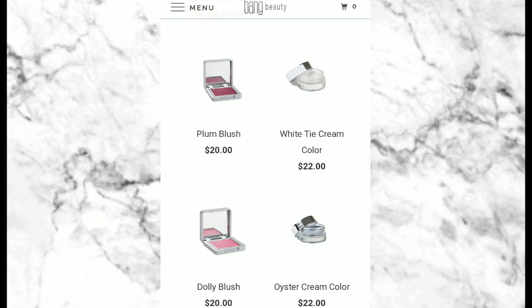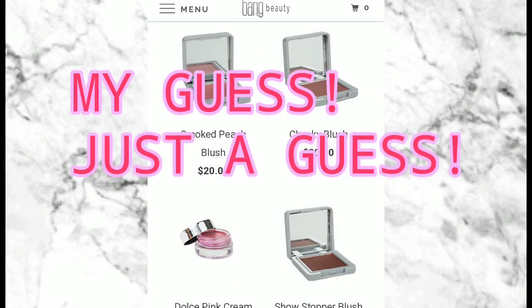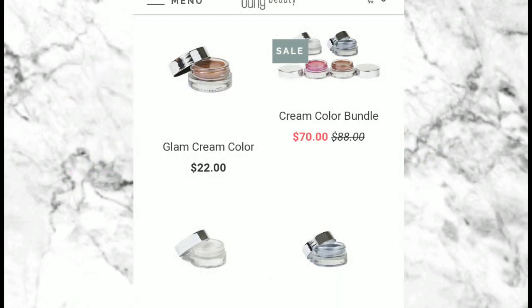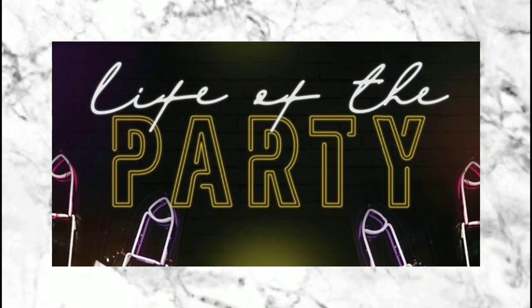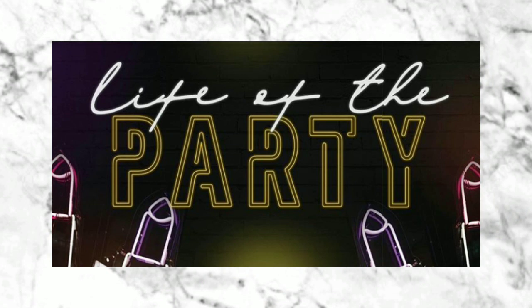It had little eyeshadow pots, some blushes, and an eyeliner. My personal guess, and like I said, this is just a guess, is that it could be a shimmer eyeshadow. And why I say that is because Laura Lee's palette is all matte. So if you're going to be the life of the party, you're going to need a little shimmer, if you know what I mean. Plus, we got a blush last month, but that doesn't mean we're not going to get one this month, but that's just a guess.